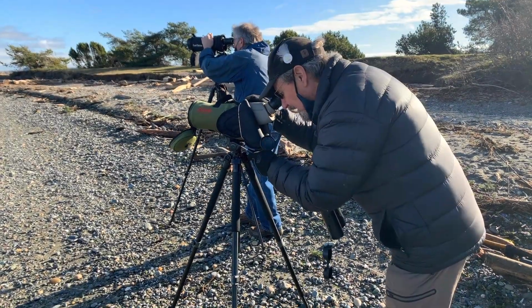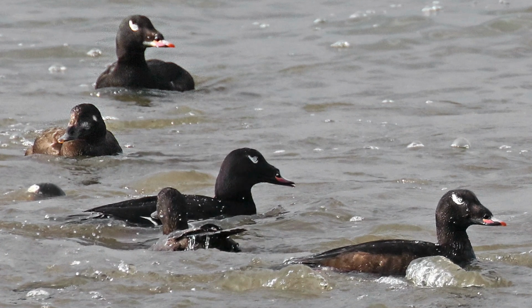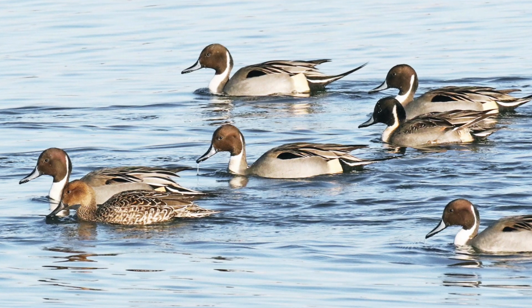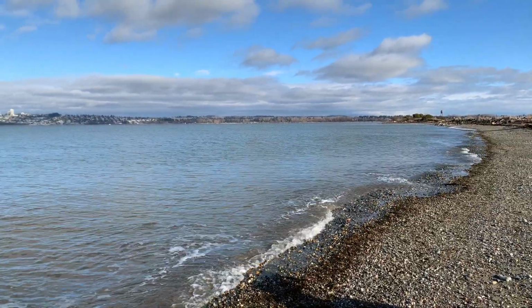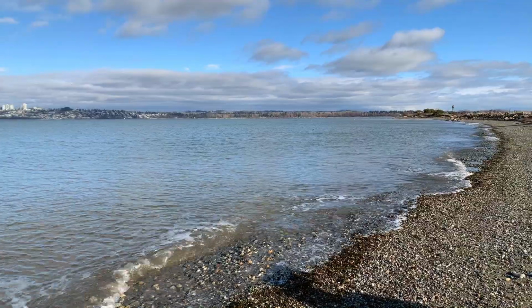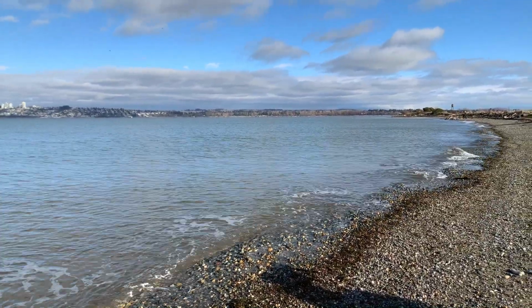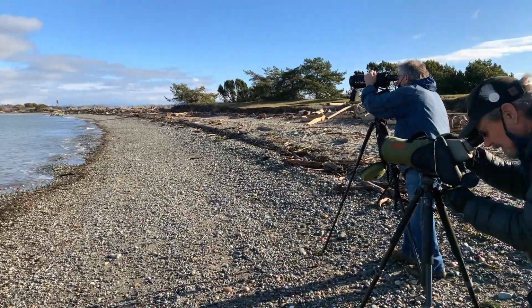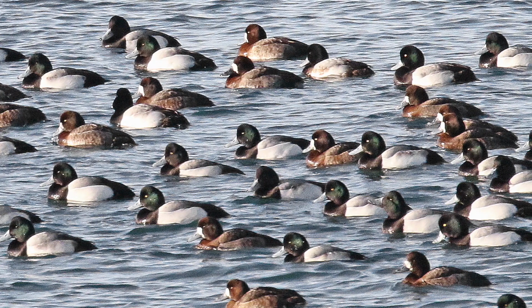Okay, we have another flock of scoters here, white-winged scoters, a few surf scoters mixed in, and there's also some pintail in there, which is a little bit surprising. Pintails are dabbling ducks, and we usually see them in fresher water, but they're out on the salt water today with the scoters. Just a few. Let's see, there's about a half dozen pintails in there. I also see a few greater scaup mixed in. Oh, harlequin ducks out there too.